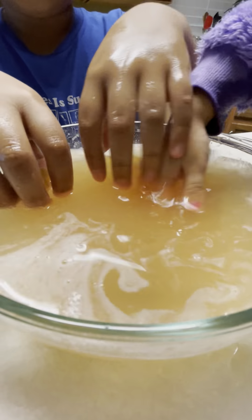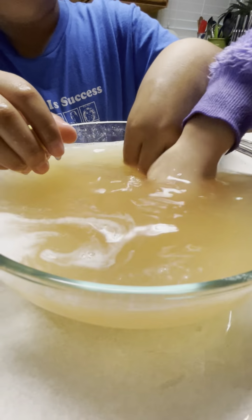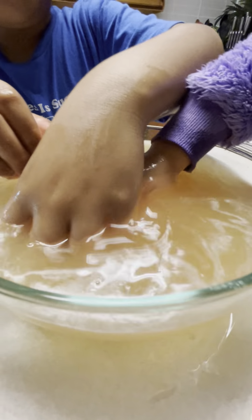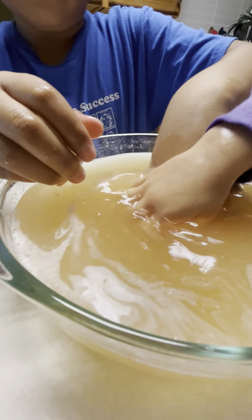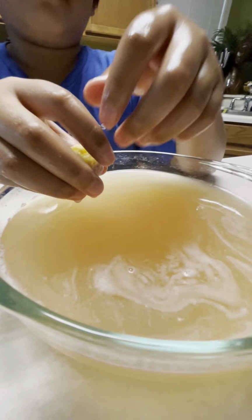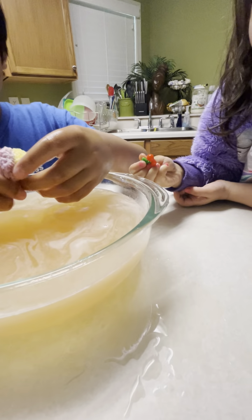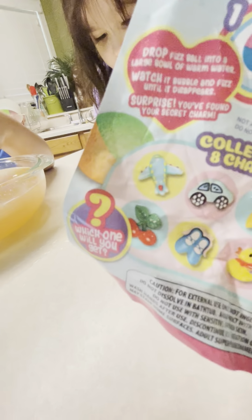Where did I go? Shh. Where did I go? Oh, don't spill the water. Where did I go? Found it. Oh, you find it? Don't drop it. Wow. This is it. It's the... Cherry. Berry. The other one is the shoes.